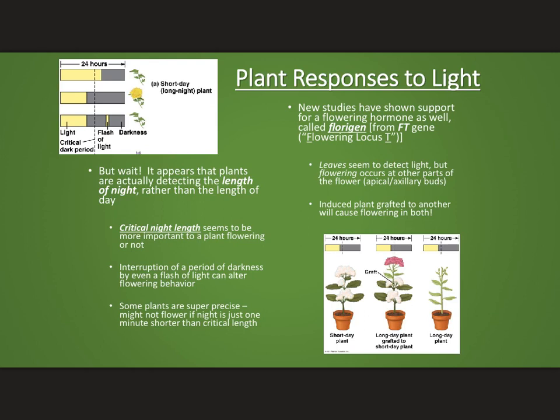Kind of a fun, interesting thing here, although I don't think you're going to need to know this for the AP exam: for a long time scientists thought that plants were detecting how long the day is, but it's actually that they detect how long the night is. And this is a really fun experiment they did where they would literally expose plants to a camera flash in the middle of the night, and it would totally throw off their blooming schedule, because it would mess up their internal calculation of how long night is.